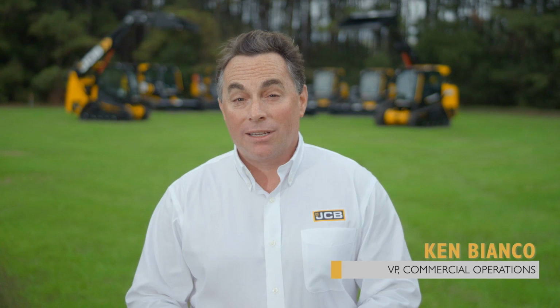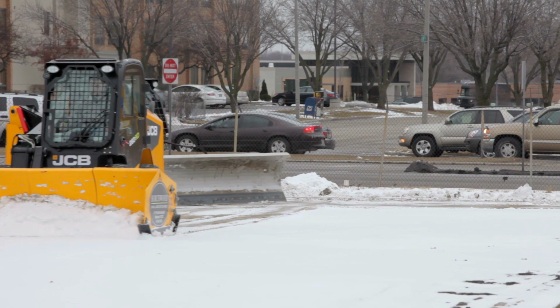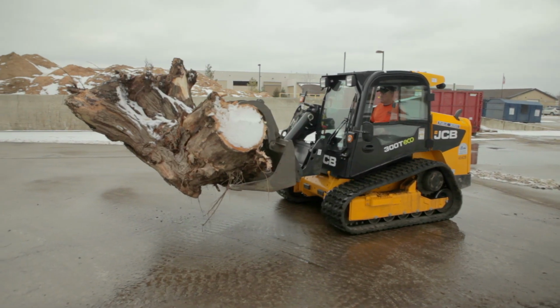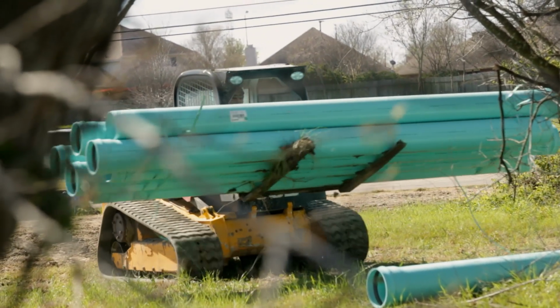Every new JCB product is the result of a rigorous development process that includes the things you'd expect: in-depth market analysis, dealer feedback, keeping an eye on what the competition is doing, and listening to our customers. In North America, about 100,000 skid steer and compact track loaders are sold every year. And of those machines, twice as many compact track loaders are sold than wheeled skid steers.